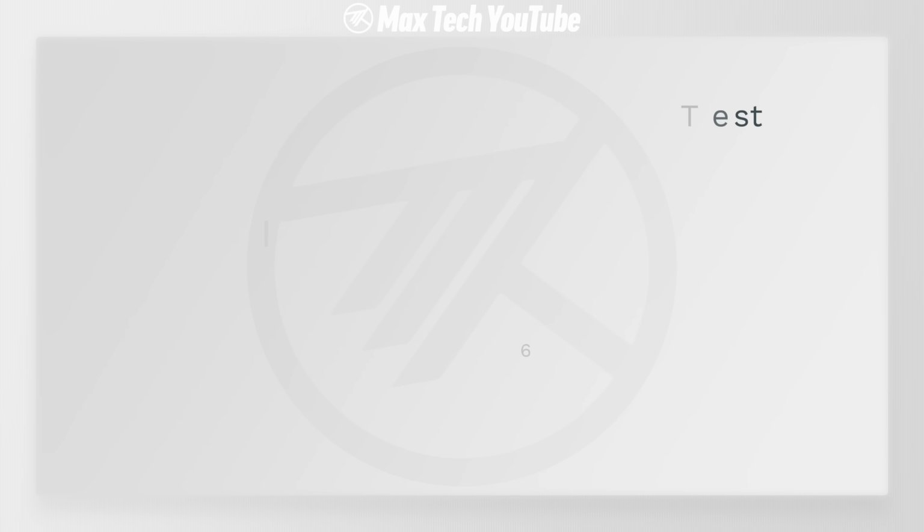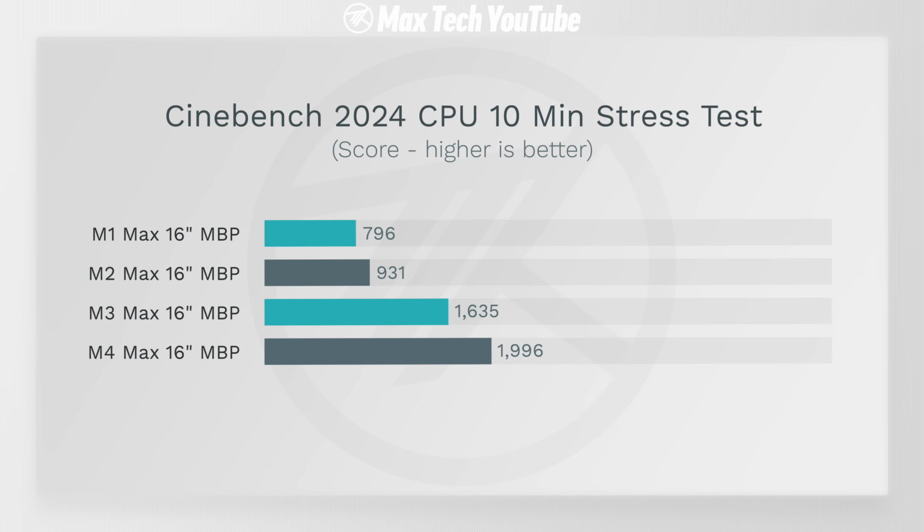The test is finally finished. We have our scores. We have 796 for the M1 Max, 931 for the M2 Max, 1635 for the M3 Max, and 1996 for the M4 Max. So with this using 2 times more power than the M1 Max, it actually is 2.5 times faster in terms of CPU rendering. That's a pretty dang good update.